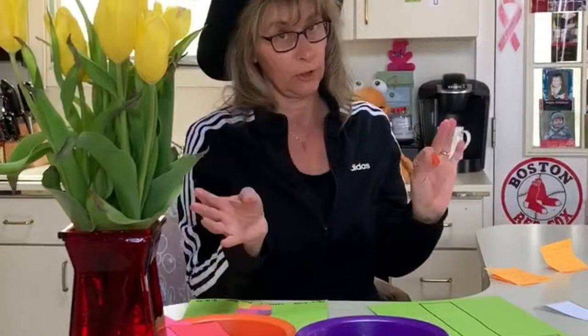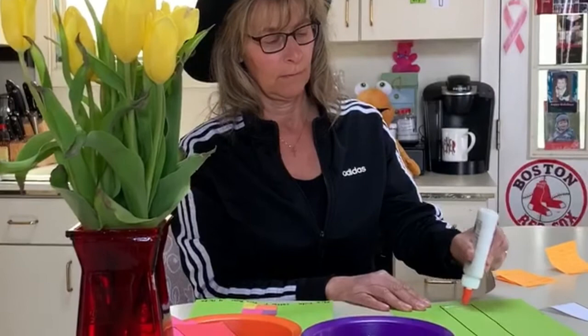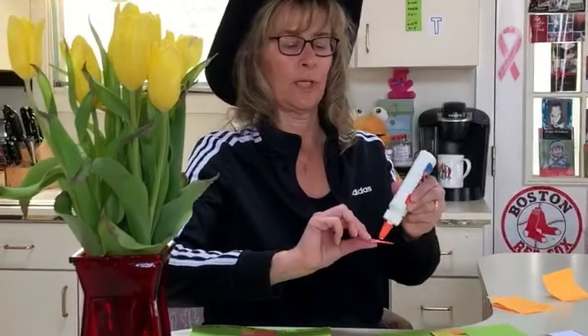And here's the glue. If they want, they can put the glue on the paper like this, and then put the torn paper here. Or if they want, they can put the glue on the piece of paper like that, and then you fill in the whole T. You just keep on going, filling. You pick all different colors, shapes.